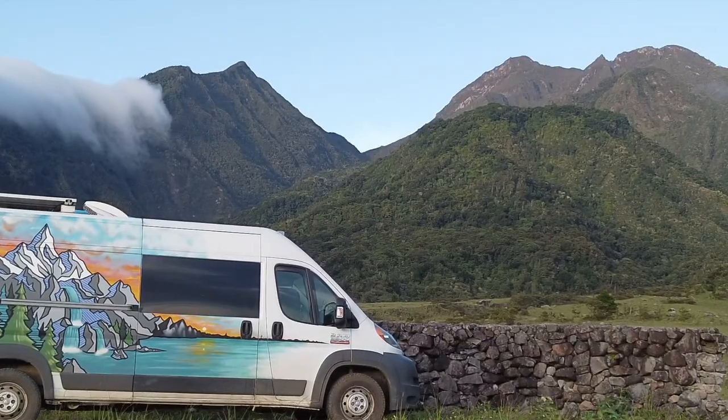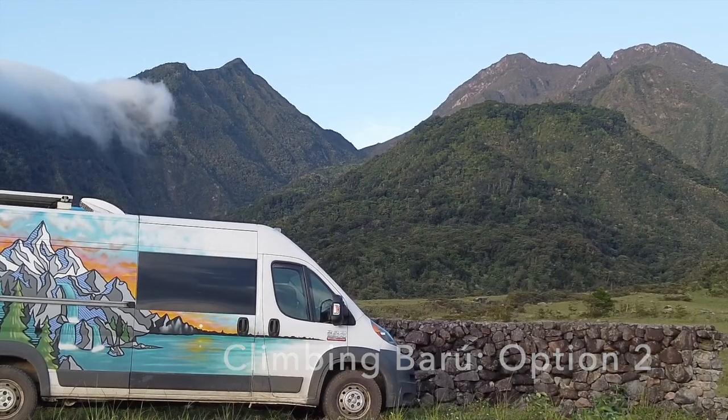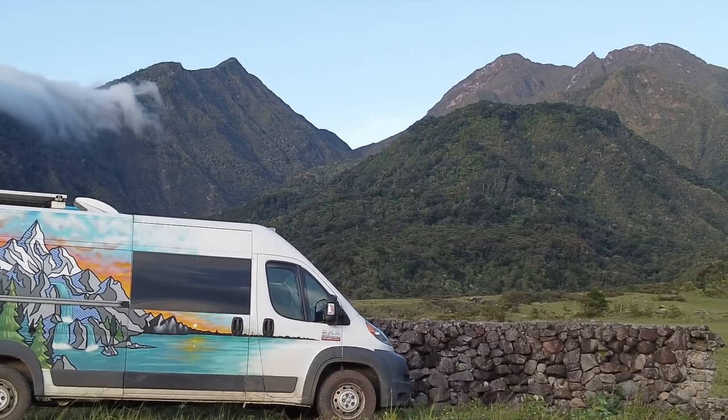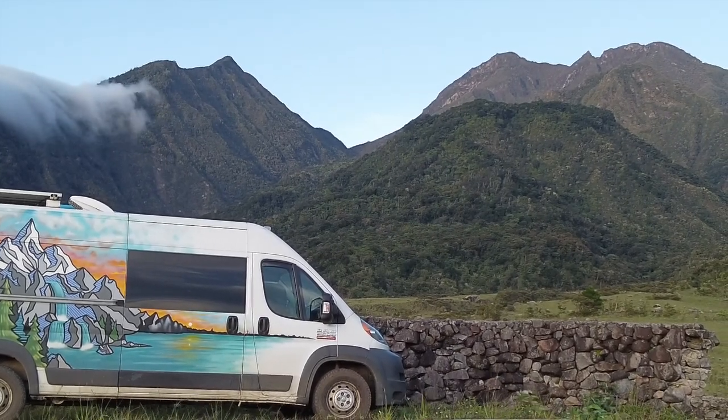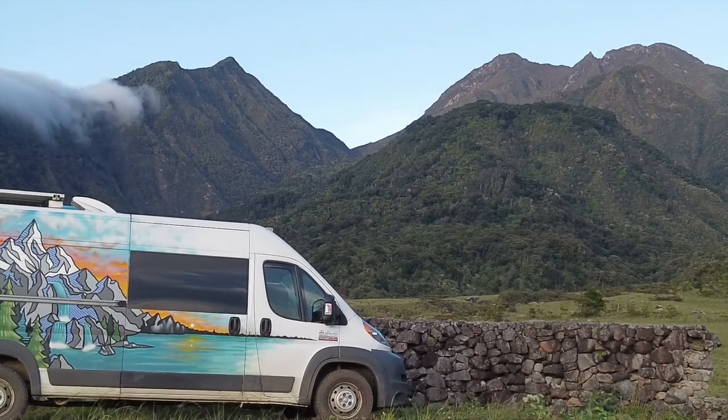We figured out option number two. We can head up from this side, but we'll need a permit and a guide. Again, we won't be able to leave until after 5 a.m. The guide costs $90 each. This hike would be more scenic as it's a trail and not just a road. And it's also shorter than the road that we would have walked on.